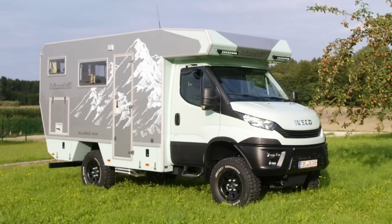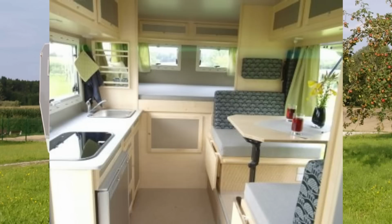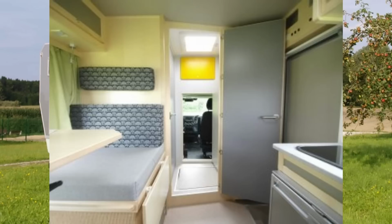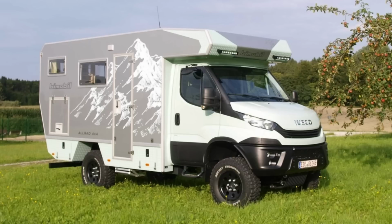The Iveco 4x4 suspension also offers a reasonable ride quality, given the terrain, of course. The Bimobil cabin has a welded aluminium frame, aluminium outer skin and solid furniture. Inside it's got a fixed double bed, a separate shower, spacious kitchen, lots of storage and comfortable seats. Right, so now let's go straight over to Stuttgart to see the film I did there.